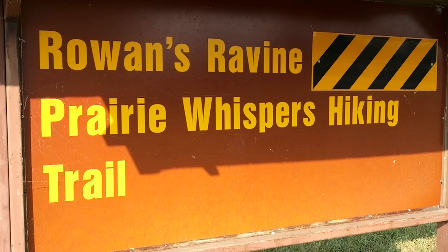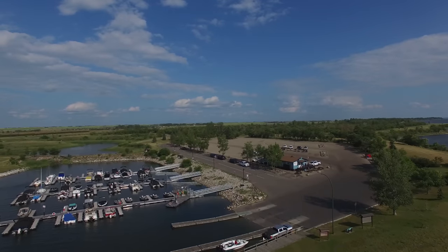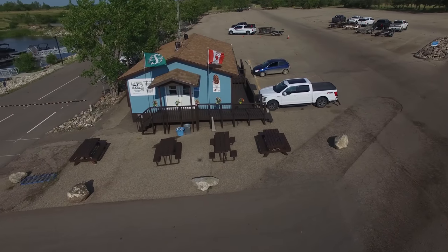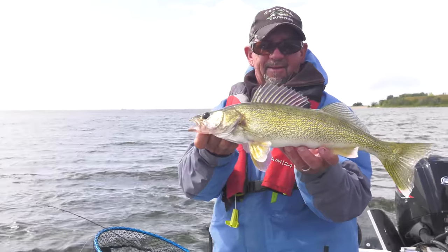There she goes. Back in 1961, when I was born, this park was developed. They planted every tree that is here and made the campsites. And back in 1991, the provincial park put out a tender to build a bait and tackle shop, right after they had built the marina in here in 1989. We put in a tender and we were successful, so we built the marina store here.